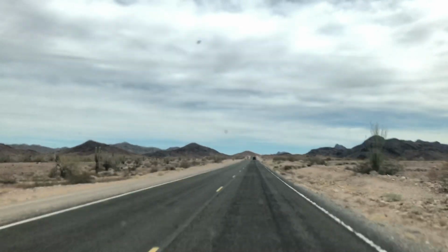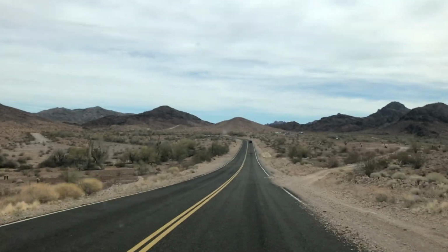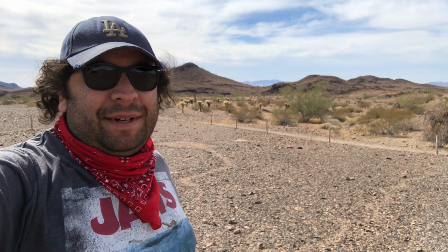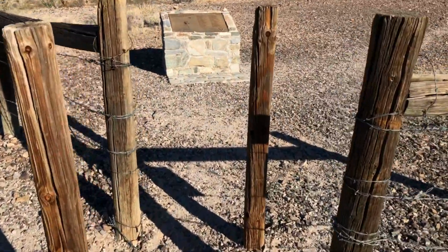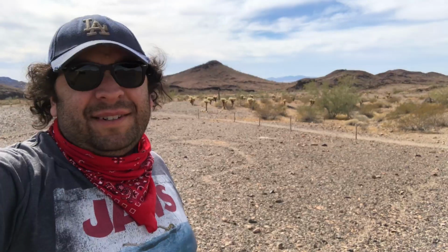As far as visiting here, it's actually pretty simple. Like I said, it's about 12, 13 miles outside of Quartzsite, paved road the entire time. Once you get to the parking area, it's not marked, so it just looks like just a flat spot on the side of the road. It's about a quarter-mile walk to get to like a fence line, and then there's an opening in the fence. You can walk up about maybe another quarter mile, if that, to check out the intaglio.